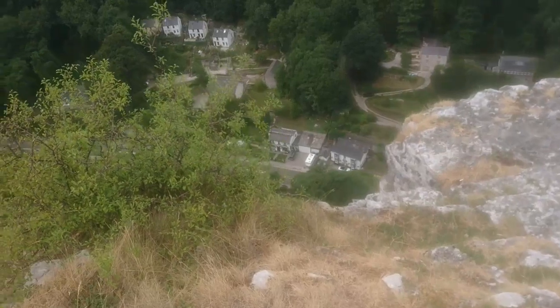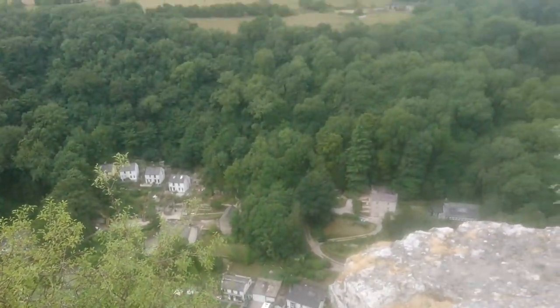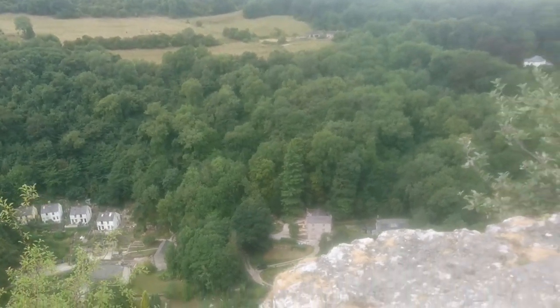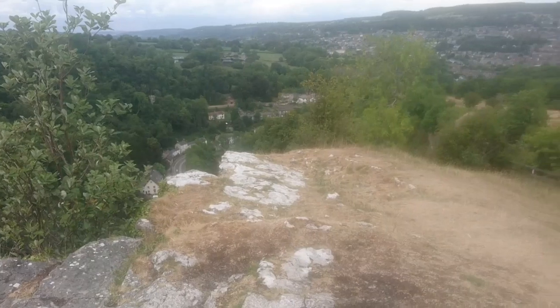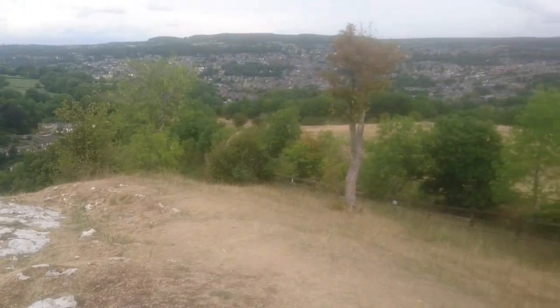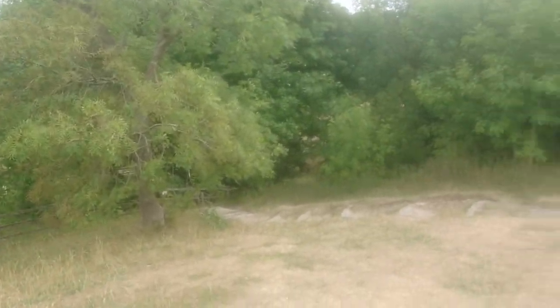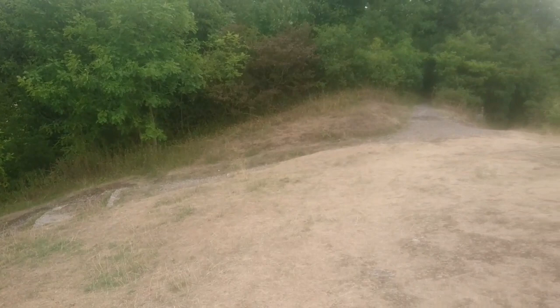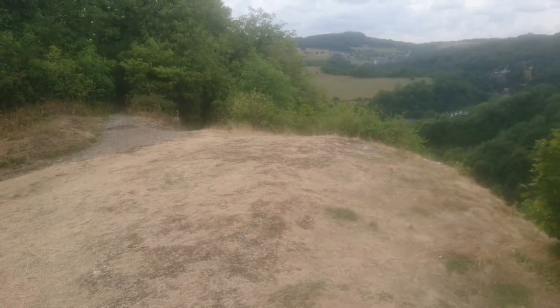Well, that's the edge from the summit of High Tor. I'm not going any further. There's Matlock, where I've come from in that direction. Let's do a full 360. Just come up this little bit extra path just to reach the summit. Then I shall follow that track just down there, the Derwent Valley Heritage Way.